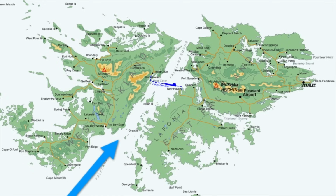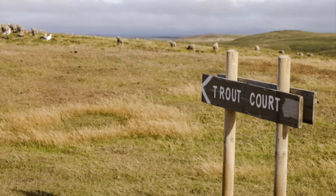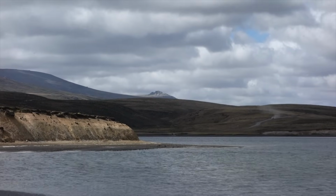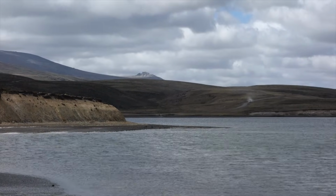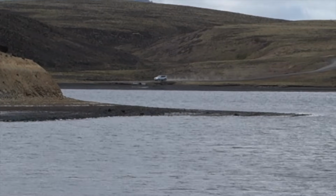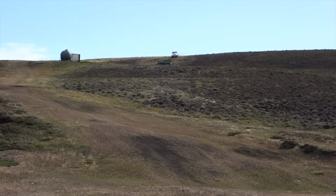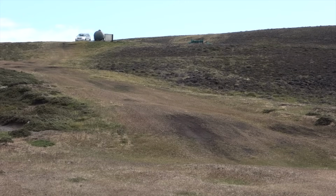The trout court is wonderfully located at Port Sussex Bay and has an angler's paradise at its doorstep. It can be reached either via a track directly on the beach or a little further north via an off-road connection that is easy to drive.